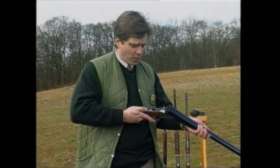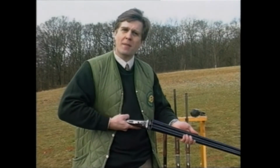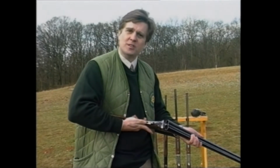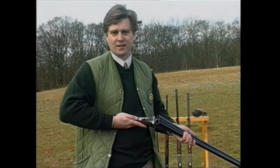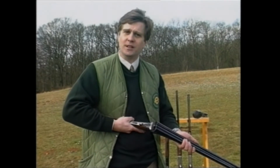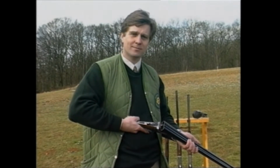Now, another interesting point about the safety catch is that with a game gun, you should have an automatic safety catch. That means that as soon as the gun is opened, the safety catch will come on automatically. Clay guns don't always have that facility. So if you're interested in game shooting, make sure that you buy a gun with an automatic safety catch.